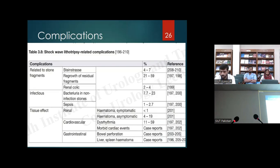If you select a stone whose size is not of appropriate diameter, greater than 1.5 centimeters, maybe in the range of 2 centimeters, then obviously you will have a bigger amount of sludge. That sludge has to pass on its own through the narrow lumen of the ureter, as well as through the ureteric orifice under gravity. So if you have wrongly selected a stone size, then it will certainly go into Steinstrasse.